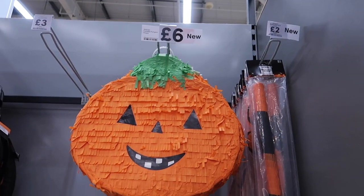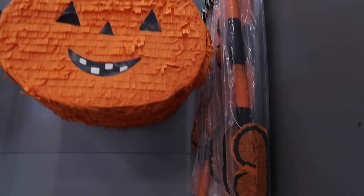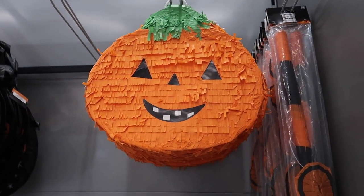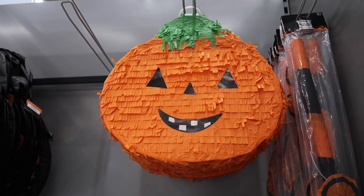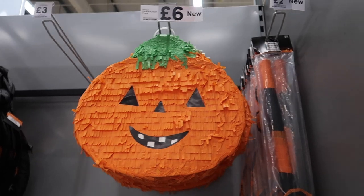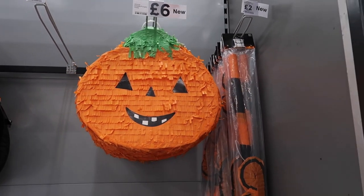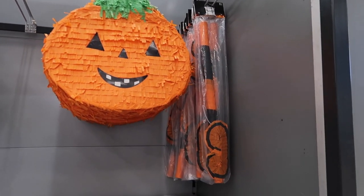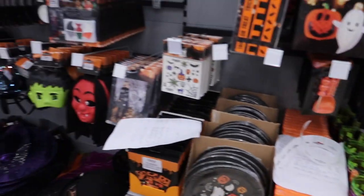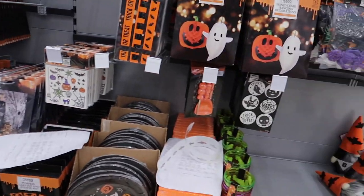So they have a Halloween pinata for £6 and then the stick for £2. That's a really good idea rather than just giving them sweets. I know they're going to get a lot of sweets anyway, but last year they had far too much, and I think we'll try and ration it this year if we do have a party. So the shelves look really bare. I don't know if they're just putting their stuff out or if it's sold out.